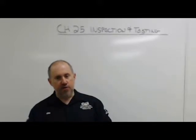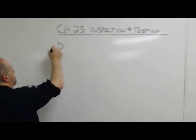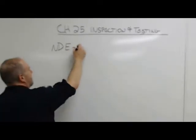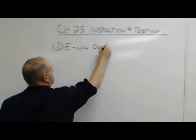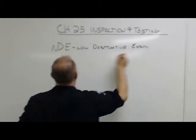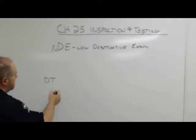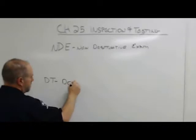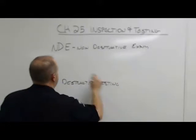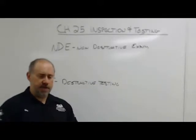And when we get to inspection, it really breaks down into two different types. NDE, which is non-destructive examination, and what I call DT. My mind is not working today. I'm putting the second letter first, which is destructive testing. So NDE, non-destructive examination, is the most common form of inspection we do in industry, and there's a ton of different ways to do it.